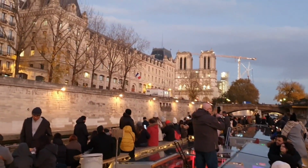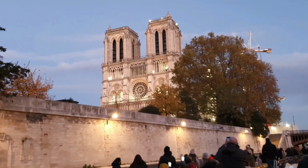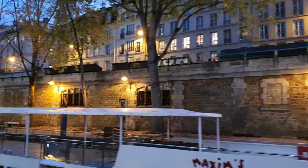And guys, here we are, the Notre Dame, and it looks even more beautiful at night. Also, if you are not the one to brave the cold out here on the open deck, there's also an indoor deck down which has a heated area.